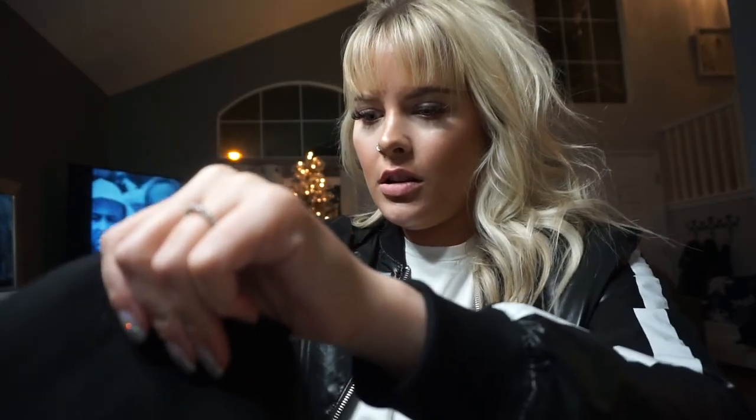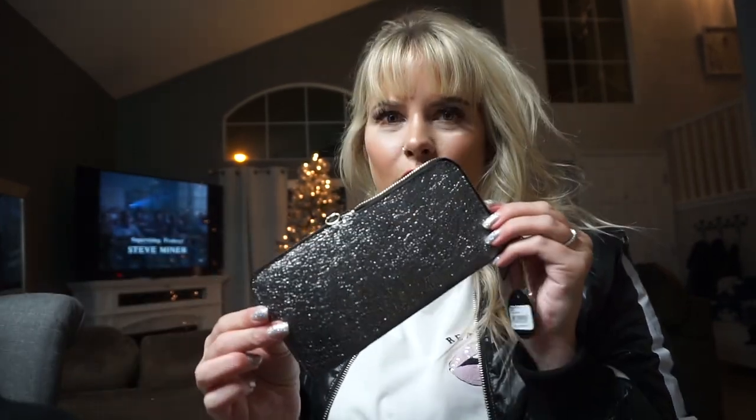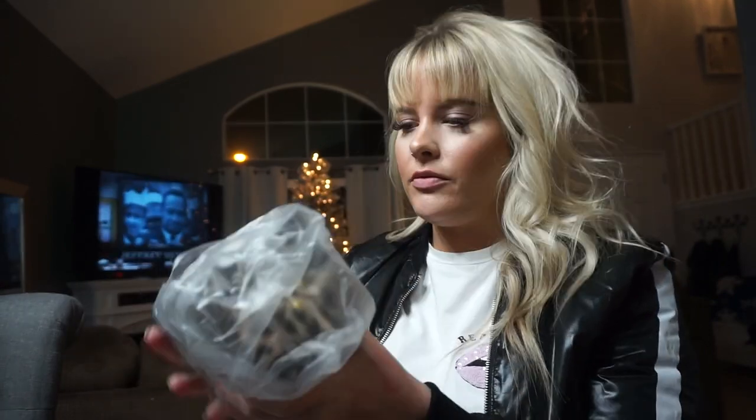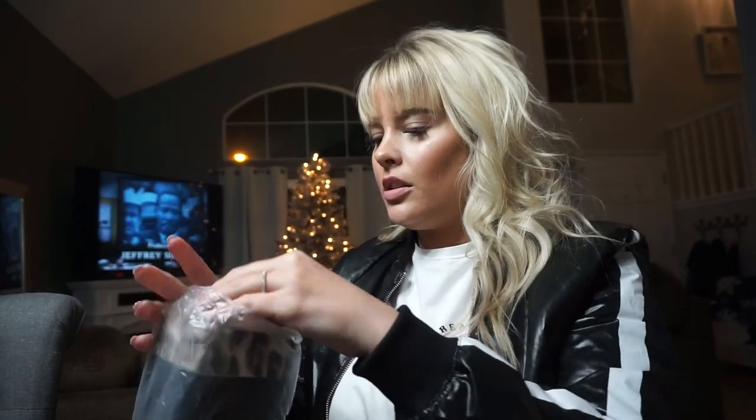And then if you spend over $75, you get a free sunglass case. So I just picked out this one, even though this is not gonna protect your glasses from breaking, but oh well. And then I'm super excited about this. I got the Jaclyn Hill collab, the fold up case, which I think is genius.